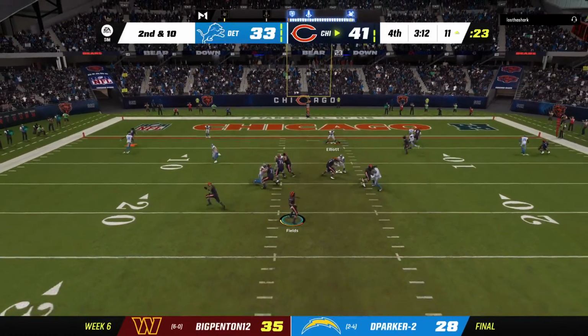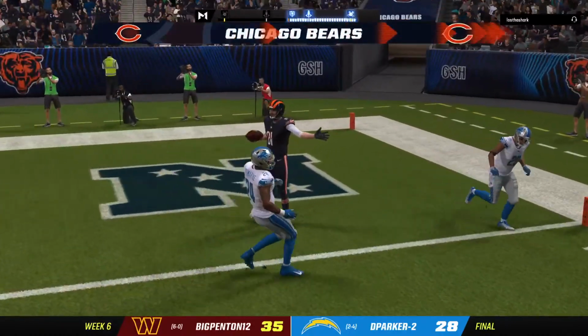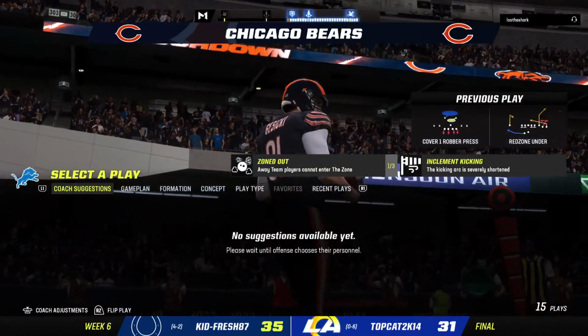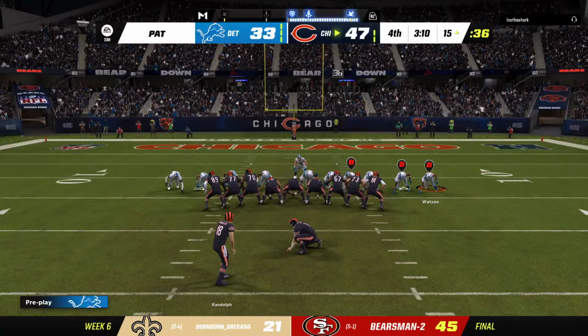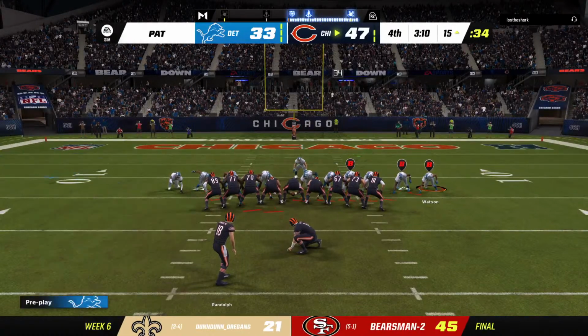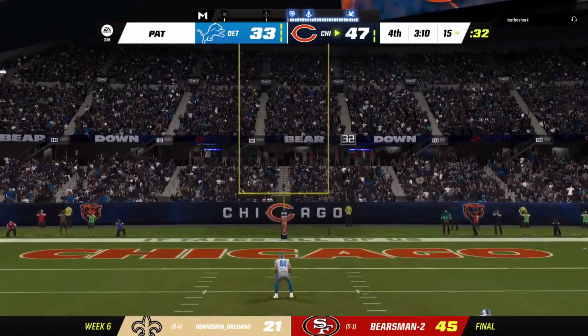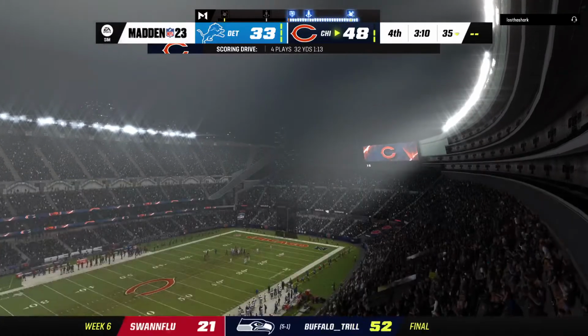On 2nd and 10, Fields. And it's caught. Touchdown, Bears! Mike Gesicki, a beast in the red zone with his 2nd touchdown of the game. And the Bears are looking to make it 2 straight as they add on to this 4th quarter lead. Extra point right down the middle, and the lead is up to 15 now.